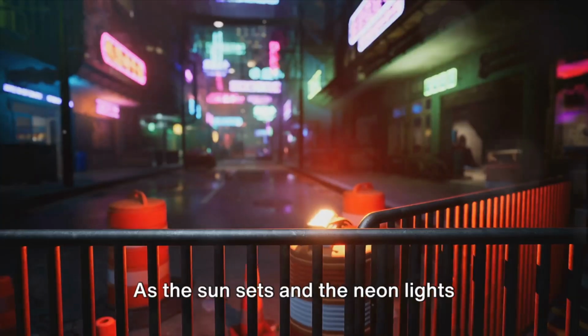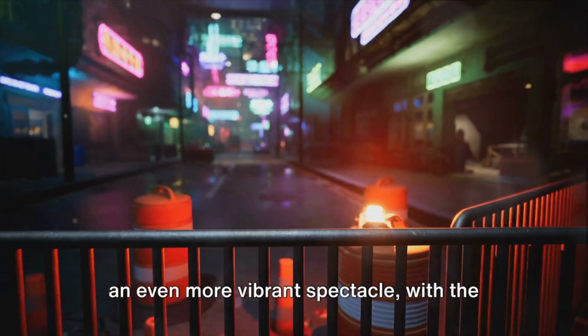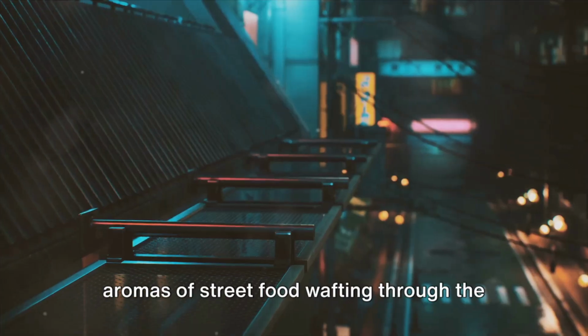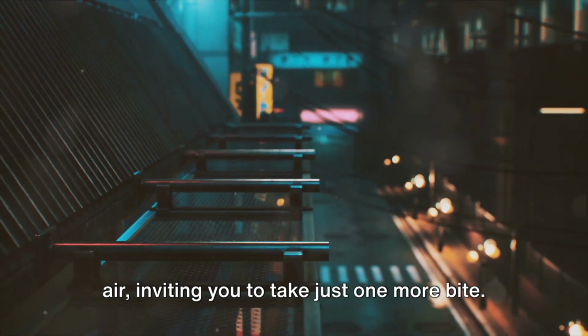As the sun sets and the neon lights flicker to life, Harajuku transforms into an even more vibrant spectacle, with the aromas of street food wafting through the air, inviting you to take just one more bite.